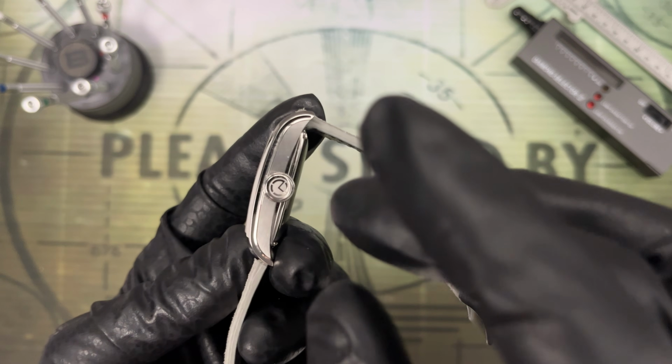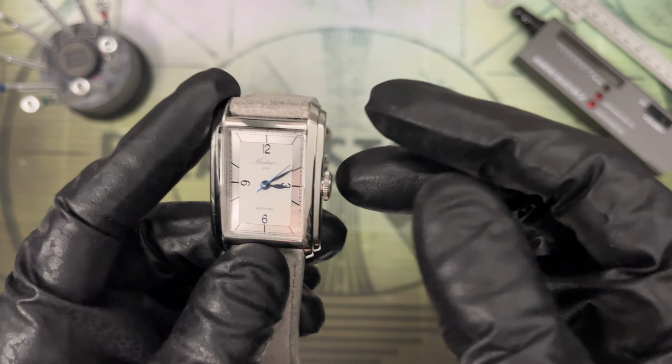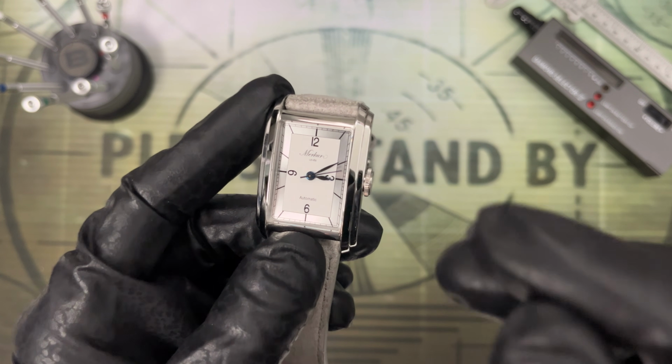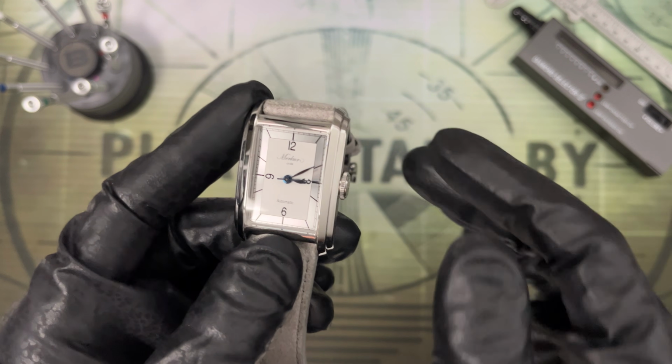But this is a push-pull crown, and there is unfortunately a ghost date position. That is a trade-off because this is using the NH05 Seiko Epson movement.